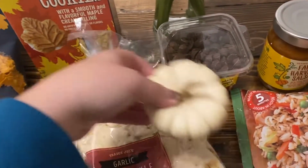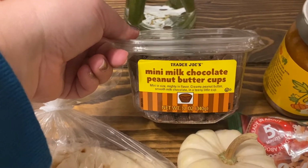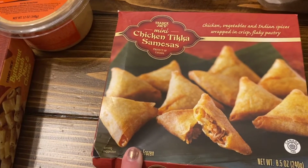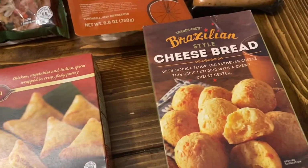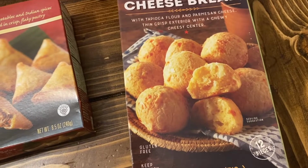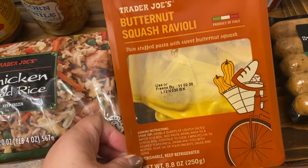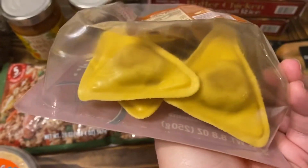I loved it. These are the mini milk chocolate peanut butter cups. Really good. These are mini chicken samosas. I love those. So good. This is Brazilian style cheese bread. My husband really loves these. These are really good if you've never had them before. This is butternut squash ravioli. I love butternut squash, so figured I would try those.